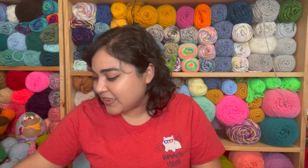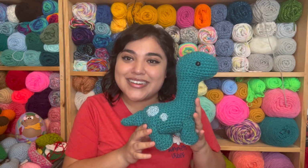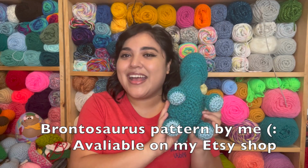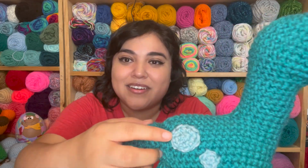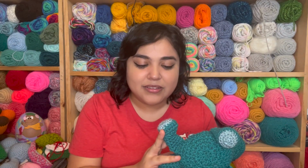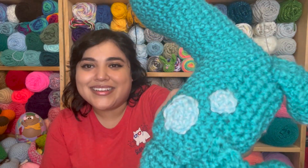Should I stick to the turquoise? Let's do that. Next, I made a Brontosaurus. This is from my Brontosaurus pattern, and I love making these. I really do. For this one, I pulled out a second skein of yarn, and it's kind of like a variegated-ish blue. It's got a little bit of light blue and a little bit of dark blue in there, and some white as well.